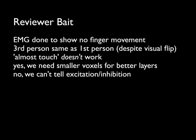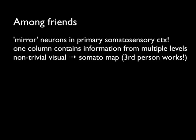Now, this was absolute hell to get published. It went through like about 12 or 13 reviews. We had to do a whole bunch of extra things, but reviewer beta side, among friends, there are mirror neurons in primary somatosensory cortex. So what this means is one column contains information from multiple levels of processing. So it's not a good idea to think of individual cortical areas as being at a certain level of processing. They've got information from all different levels mixed in. It's quite a non-trivial map, especially in the third person view, to somehow get that visual information in V1 and percolate it all the way back down to S1 and get it into the right finger.